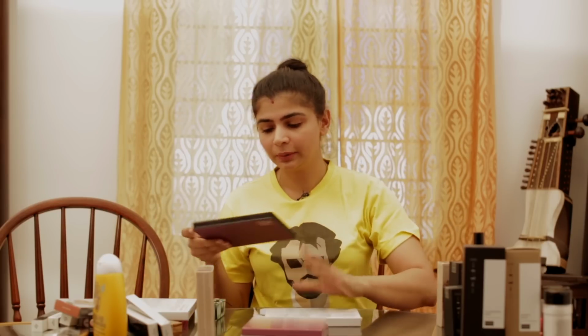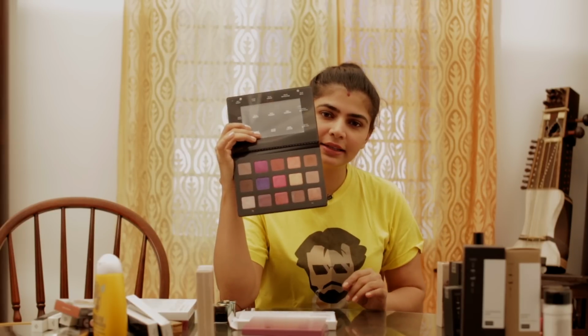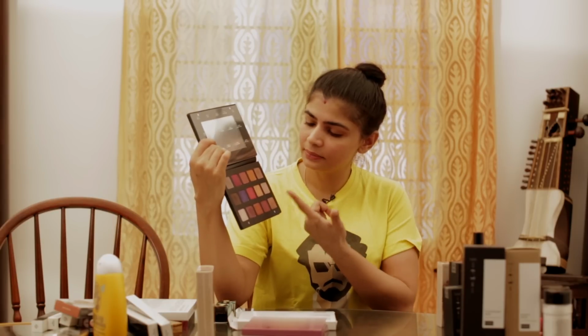She also got me the Lila palette. So what would I do? I really didn't think I had friends like these who would gift me stuff, but this was brilliant. And this is the Lila palette, and this has these really pretty purpley, pink, and some gold shades.